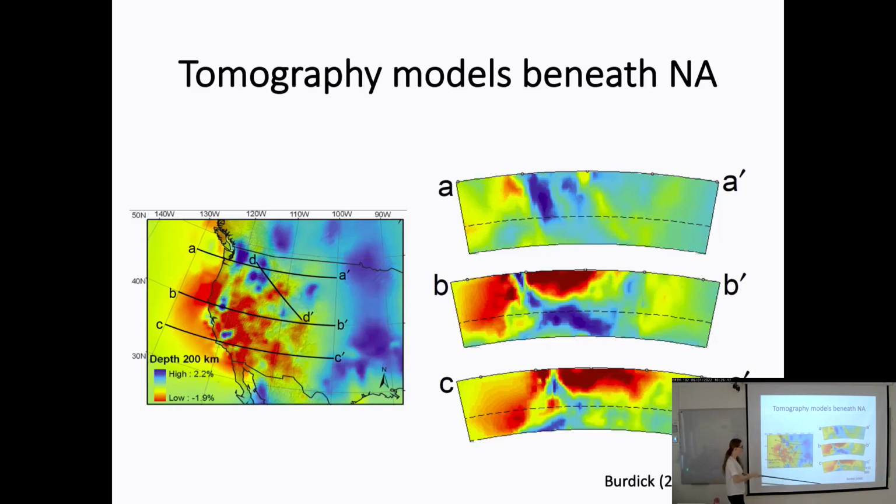So this is one of the earlier models from Goodrich et al. This is an MIT model that clearly shows, there are three transects along the west coast of North America, and it clearly shows a slab-like feature across the entire US. Of course, it doesn't look exactly the same. There are differences in resolutions and a lot of things, but there's clearly a major feature there.